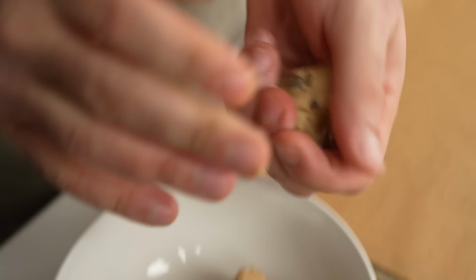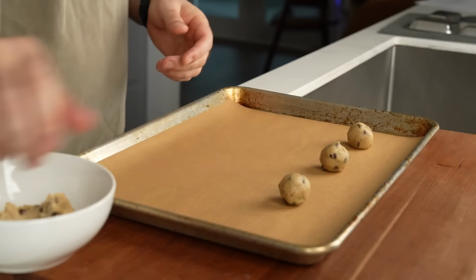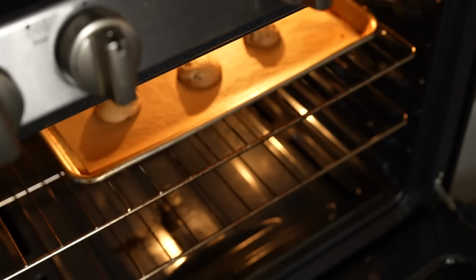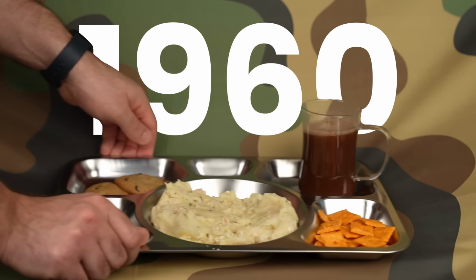Another thing that the soldiers would receive in the Vietnam War were care packages from home. Things like their favorite snacks and even homemade cookies. I mean, as a soldier, if you're in war and you get that, I can't even imagine the boost of morale that has. So in the 1960s, military food was freeze-dried meals, homemade cookies, Cheez-Its, and hot chocolate.